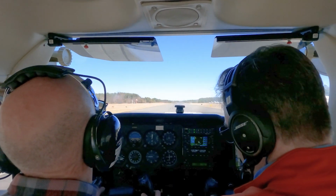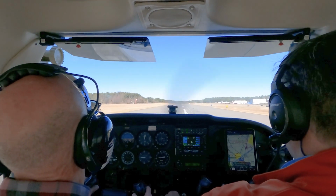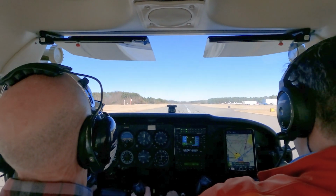I'm doing my check. Everything looks good to me. I'm going to cover the throttle here. Okay. And I'm also just going to stay on the rudders with you.